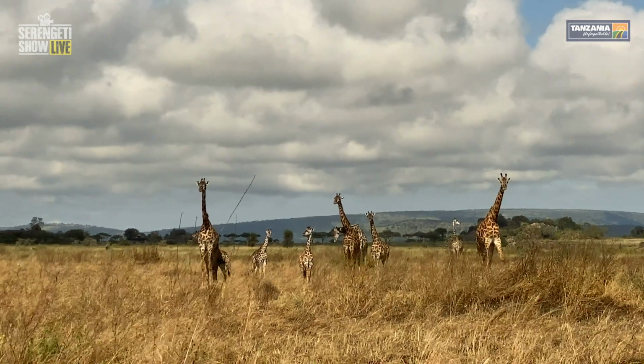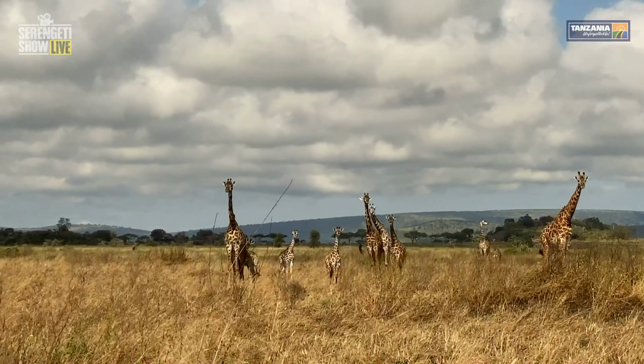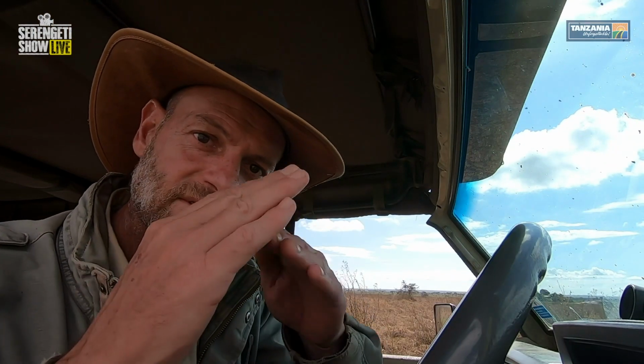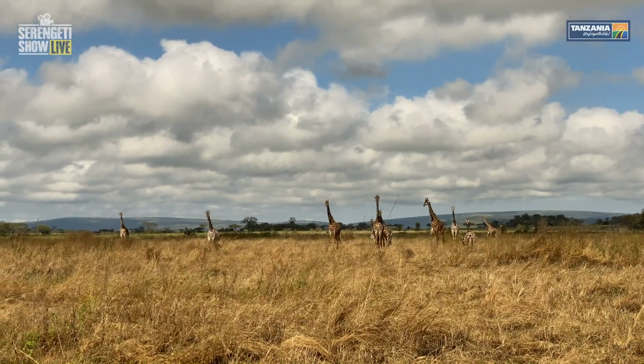It was 20 or 17 of them. And all the females must have had a calf, because at least 6 little ones, and they're so cute. Some of the horns are still not completely upright. It's beautiful Maasai giraffe.